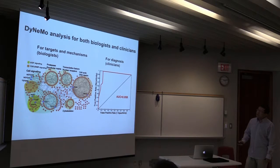And the interesting thing is that all these hubs form functional clusters, indicating that the expression difference between high-grade and low-grade affects the protein-protein interaction network. These functions include cell signaling, protease, transcription factor, cell cycle, and cytoskeleton. And this method can also be used for prediction of bladder cancer grade.